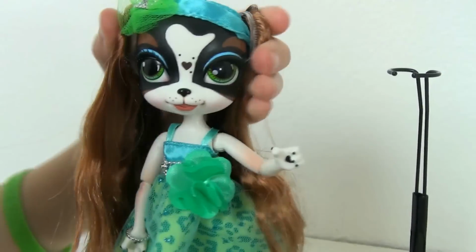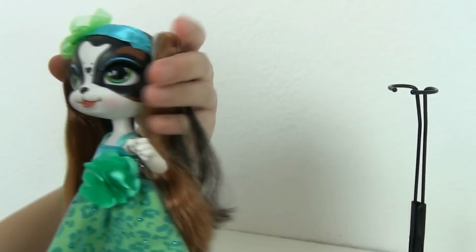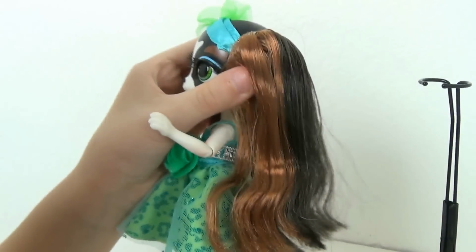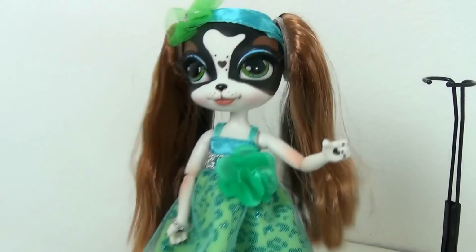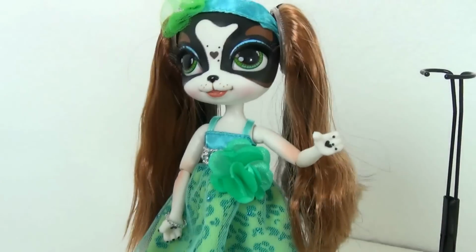And that's the same thing if you want to put different hats on. You take off their hair/ears. I'm going to start calling it their hair. You take off their hair, and then you can put in a different hat or take off the hat. Let me put it back on the stand.